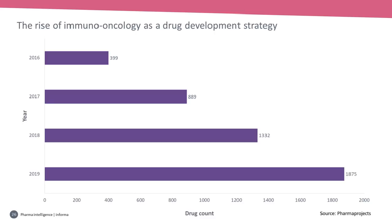So let's take a moment to reflect on the meteoric rise of immuno-oncology. These are the drugs that are being administered to actually train the body's own immune system to fight cancer rather than being directly anti-cancer. It's so new that in 2015, when we wrote our report, we hadn't even created a category for it. By 2016, there were already 400 drugs, 2017, nearly 900, and well, I think the graph speaks for itself. The rise has really been meteoric, so the industry is clearly extremely excited about immuno-oncology. It's still, as I said, in some senses relatively unproven, but it looks like, particularly used in combination, this is going to be a real meteoric step forward for cancer sufferers.